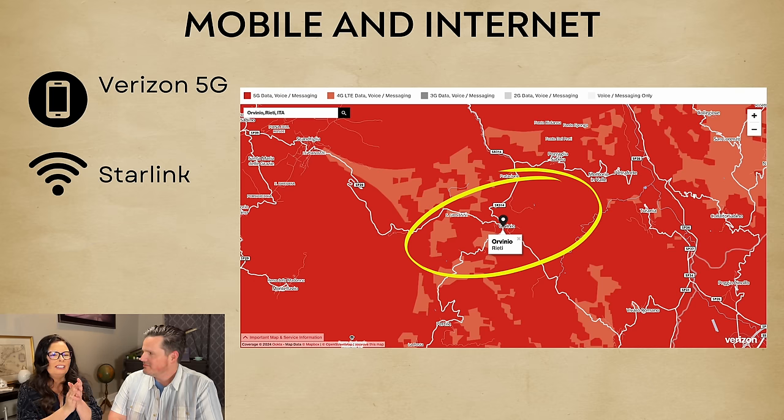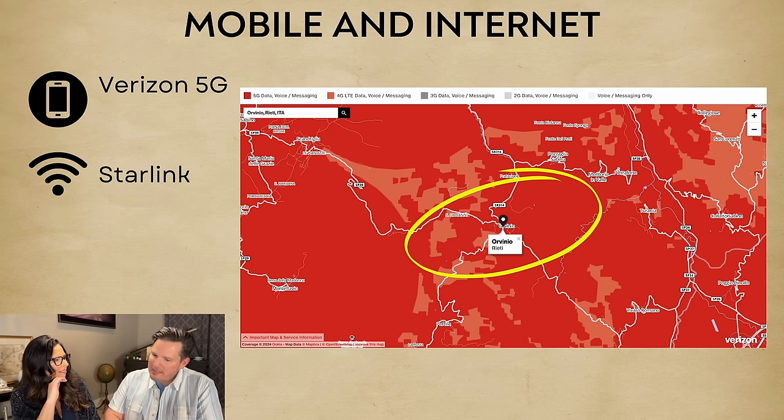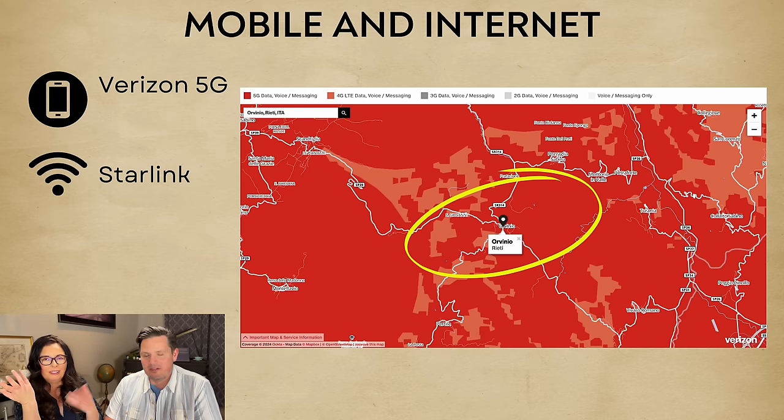Mobile and internet. None of the usual providers are here. Verizon 5G though. Verizon's everywhere.